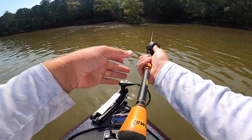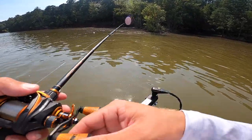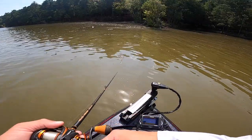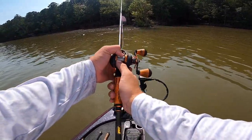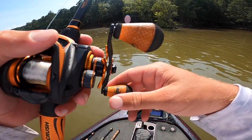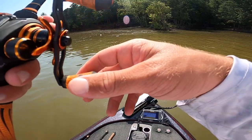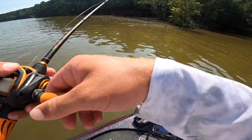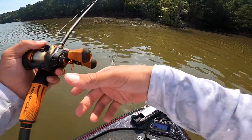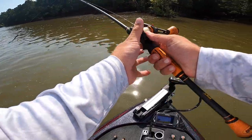Shad everywhere. Going to put on a crankbait. Crankbait or spinnerbait is going to be where it's at today. I can already tell you that. I was about to say, no way that's a fish. Kind of thought it was, but it was just grass.